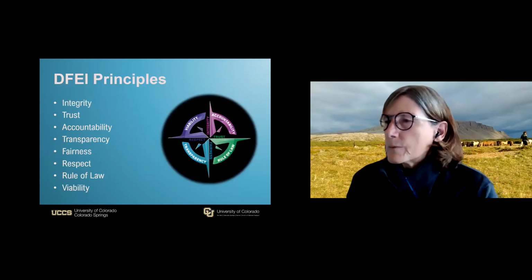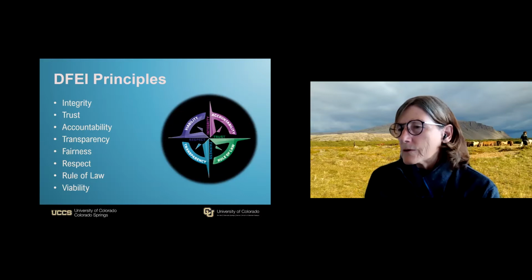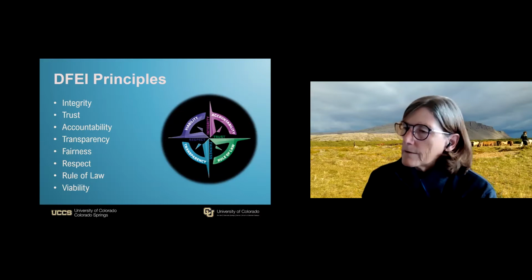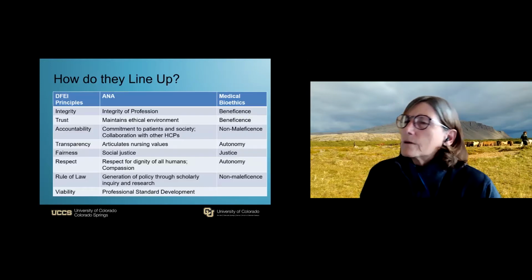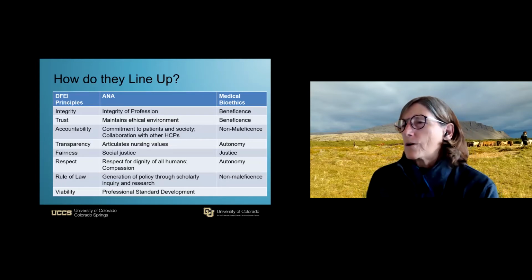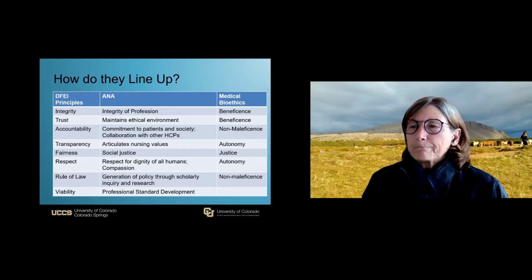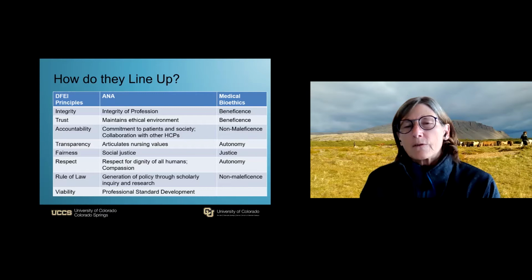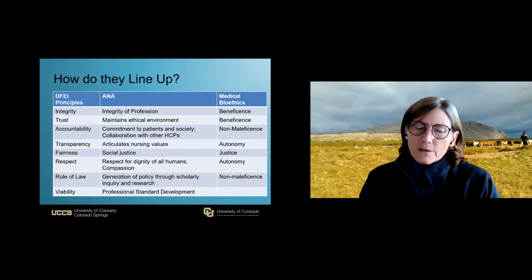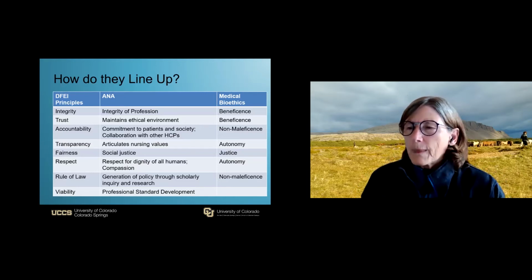Now, these are the DFEI principles, and they are integrity, trust, accountability, transparency, fairness, respect, rule of law, and viability. And what you'll see with these is they actually kind of line up pretty well with the other principles of the ANA code and the biomedical ethical principles. And so what I did was I created a little chart here to show you kind of how these do line up. So you have the DFEI principle of integrity, and in the ANA code, they talk about the integrity of the profession. In the medical bioethics, beneficence or do good, have integrity would line up with that. And you can see how I've lined them up across the board.